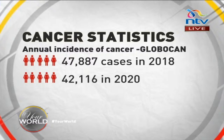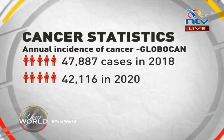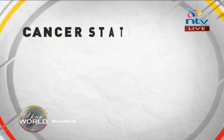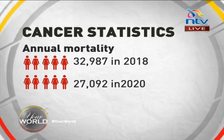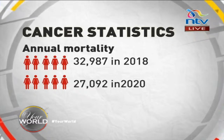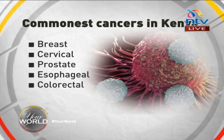Now, how about the annual incidence of cancer? According to GloboCan, 47,887 cases of cancer were reported in 2018, and then in 2020 we saw a slight dip to 42,116. But again, like I said, we still lose people to cancer. The annual mortality was 32,987, reported in 2018, and in 2020 again there was a slight dip, to 27,092 people who lost their lives. And again, these are still big numbers. We do not want to see people losing their lives.